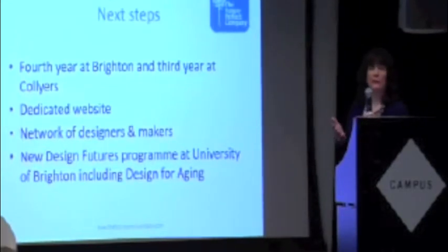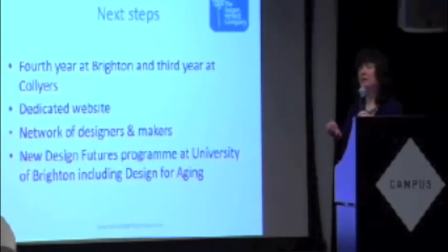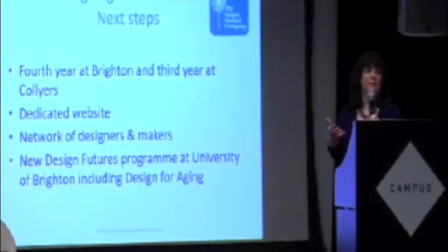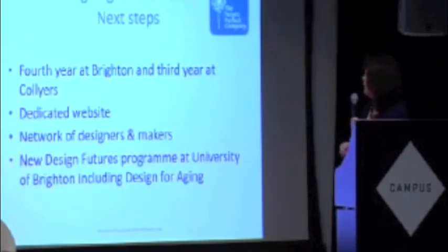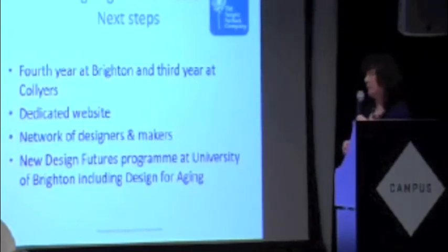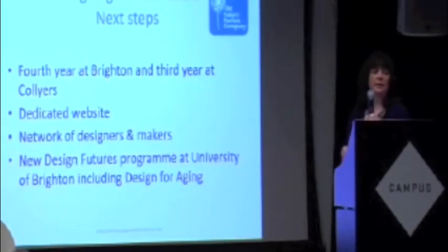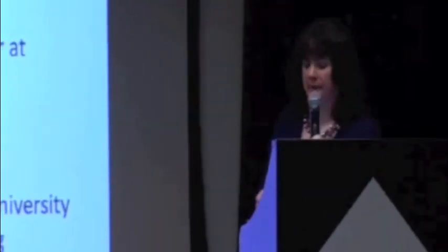One of the strengths of the competition is that we're into our third or fourth years, and we're creating a great pipeline of designers and makers. We're going to hear from a couple of them in a minute, and it's a great joy to me that there are people graduating from the courses and actually wanting to look at subjects like this. I think that's a great testament to the passion of everybody who's involved in the project. And at the University of Brighton itself, they're about to launch a new Design Futures programme next year, which will be both undergraduate and postgraduate, and they're going to have an element there on design for ageing. So it's great to see ageing being taken into the curriculum in a formal way.